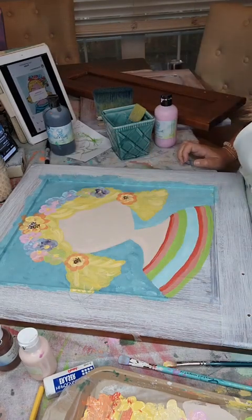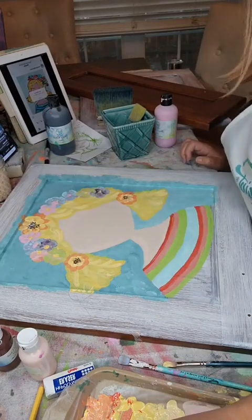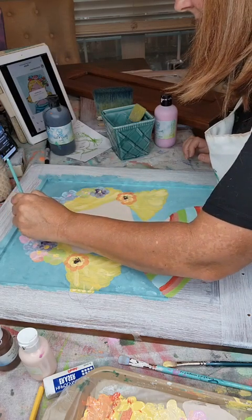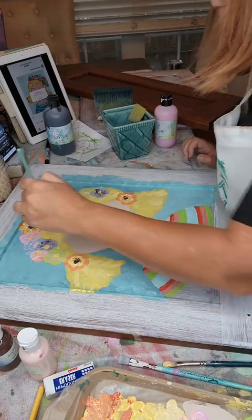And then I'm taking my Tipsy. And I'm going to get my black. Just add a little bit more black to that center of that sunflower. I'm going to go back with a little bit of brown.